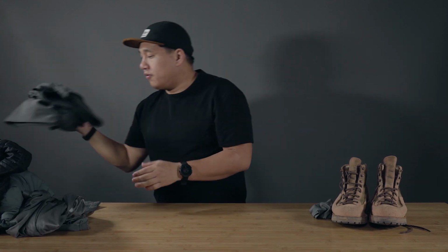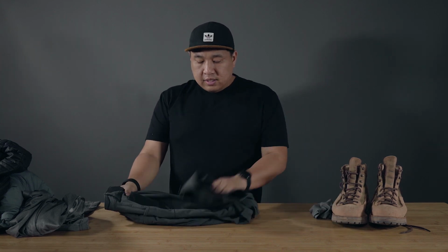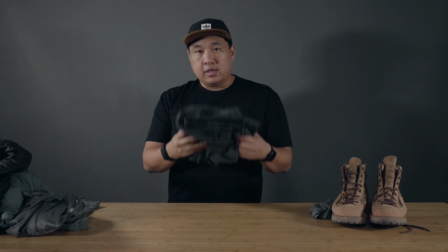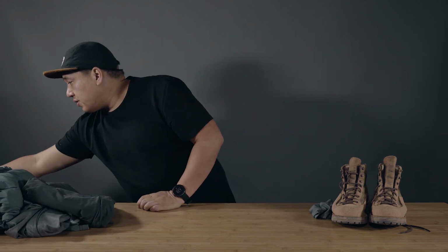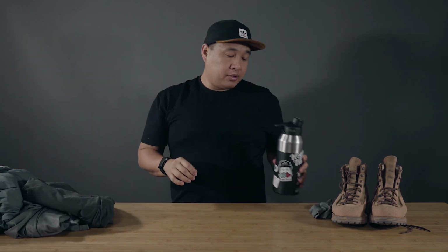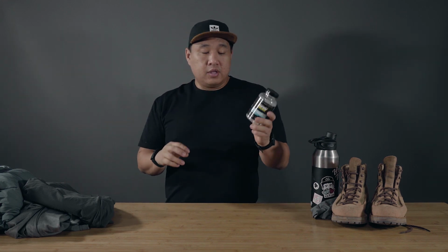For pants, I like to wear pants more for dust management. I don't like to be super filthy at the end of the day, so these are breathable, stretchy, and keep dust off of my legs and protect me from the sun as well. Make sure you always have a good water bottle and stay hydrated out there. Dehydration is a real thing, and because of that, I like to have electrolyte pills.